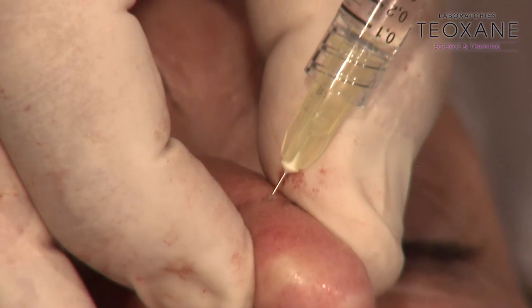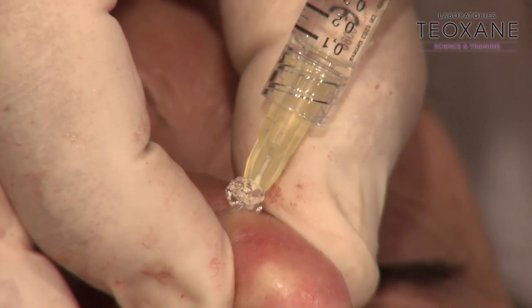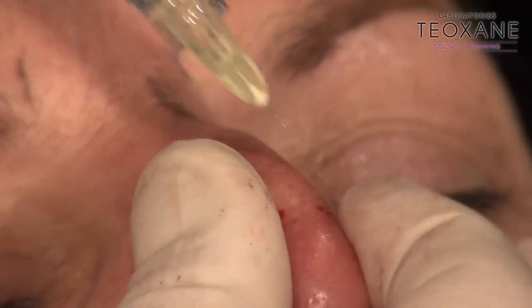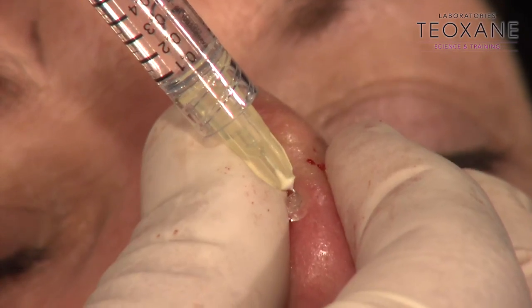Here the RHA2 is now being used. Voilà, RHA2. That's quite nice, in fact. See? Quite cool. Just have a look where your product is coming out. Okay, voilà. Small adjustment on the nose, small adjustment.